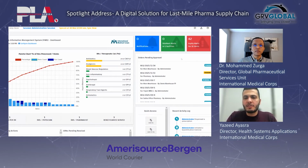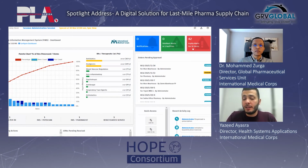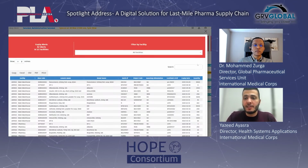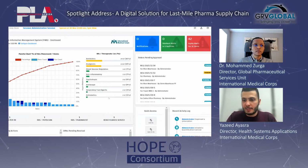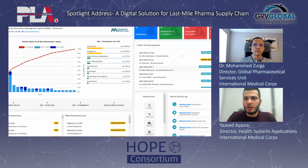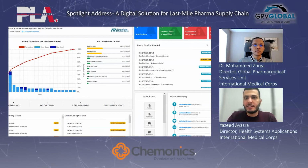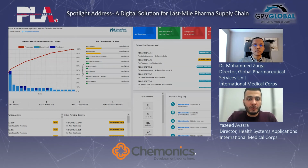So as you can see here, the software generates alerts for stockouts. It generates alerts for expiry or expiring products, as you can see here. Allow me to emphasize here that we're using a mock database in this example. So this is a training version of the software. This data is for presentation purposes only. And as you can see here, you have the overstock alerts.